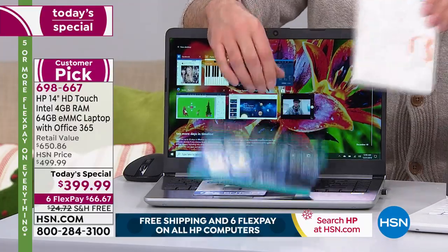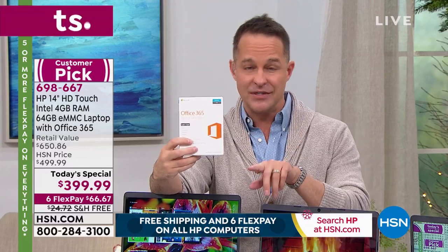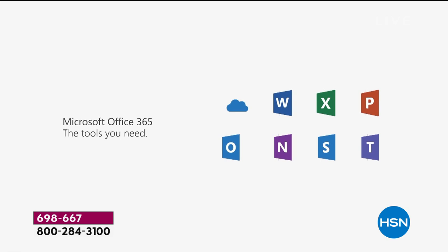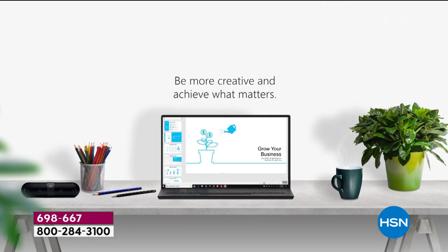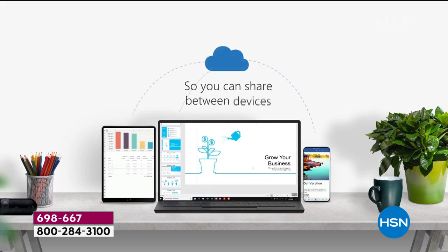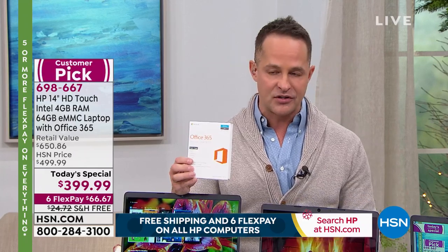The next really big thing, we're including Microsoft Office 365. A lot of people ask, okay, I'll get the box. No, we've preloaded it for you. Even better. I'm holding the box just as a prop to show you guys. Microsoft Office, all the tools you need: Word, Excel, PowerPoint, Outlook, Publisher. Be more creative. Get your work done. Get your play done. Did you know the number one software program that people buy, after paying hundreds of dollars for the computer and getting it home, is Microsoft Office? We've taken care of it for you. It comes pre-installed, ready to go. The other thing you get with this is a full terabyte of online cloud storage, for the first year too. So that's Microsoft Office 365.